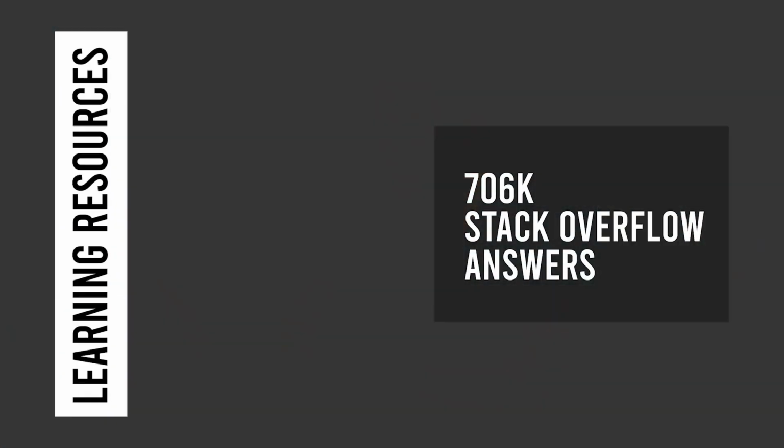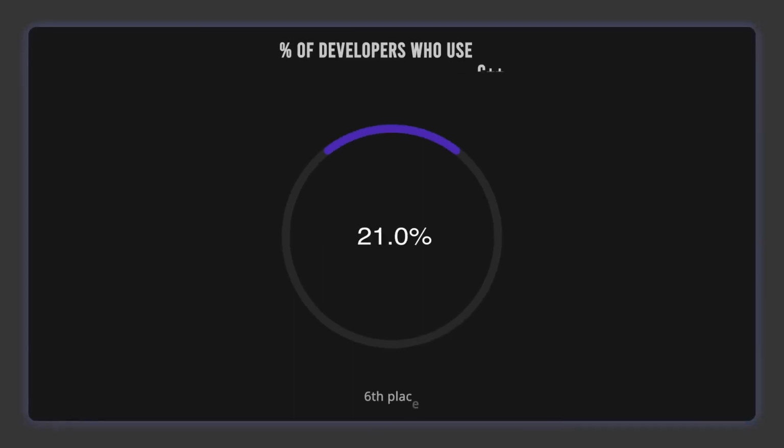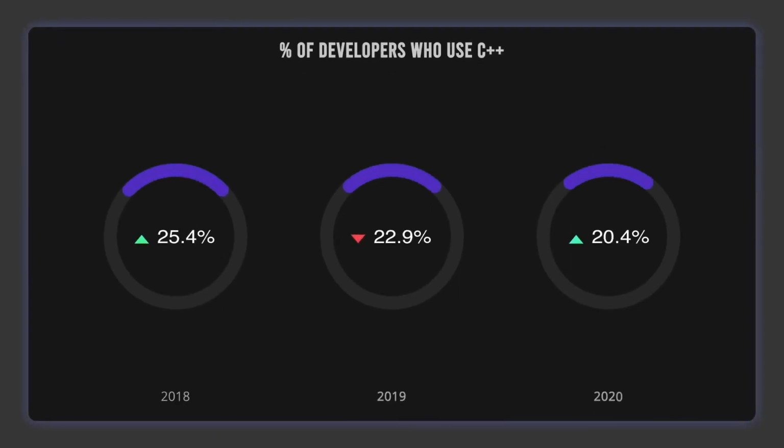It also had the lowest answer count at 706,000, and the lowest overall use of the top 6 at 23.9% for last year. Looking at all 3 years, use went down slightly in 2019, but has been flat in 2020, so it's pretty much flat.